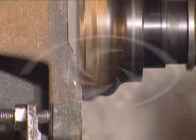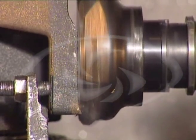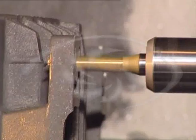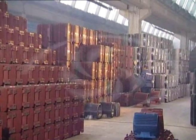The next step is machining underneath the feet, terminal box seating surface, drilling and threading the holes at this vertical machining center. The motor frame is now ready for assembly.